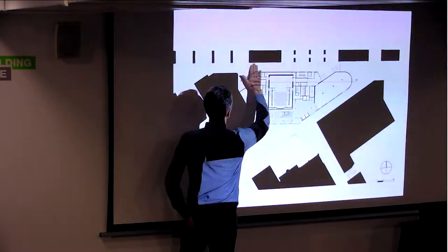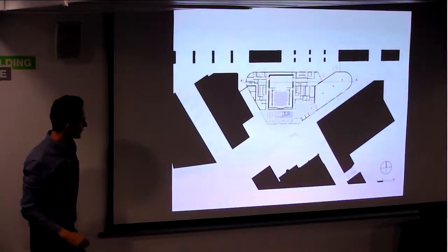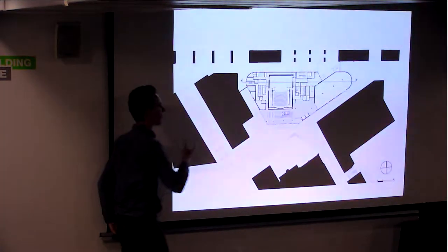We ended up with, in plan, a building that sandwiched itself, addressing this new public square to the south, and addressing the constraint of the railway viaduct to the north. There's actually a river culvert under here, so that started to generate a constraint for the site at that angle. And there was a hotel to the left and retail facilities on the right and an office to the south. That helped create this new square.